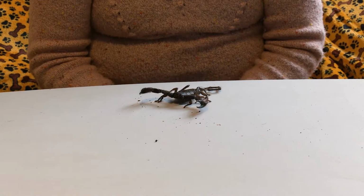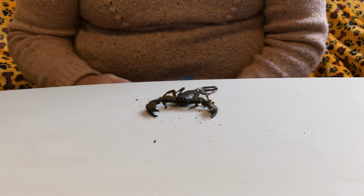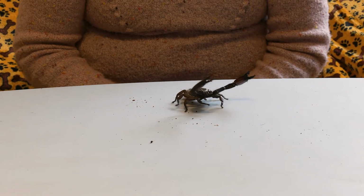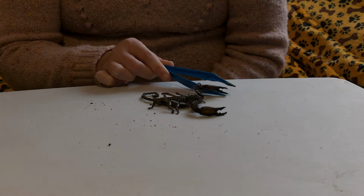And welcome back. So now we are going to meet the giant flat rock scorpion. I believe this one is from Asia. I'm not 100% on the species of this one because it has only ever been labelled as a giant flat rock, and there are quite a few around in the world. So this one is a giant flat rock because he is flat.